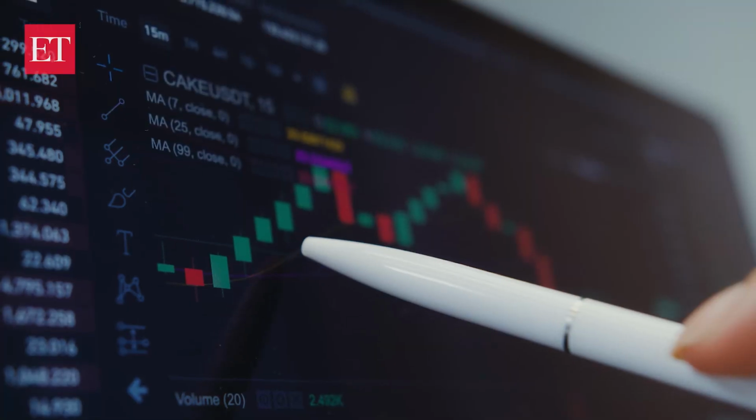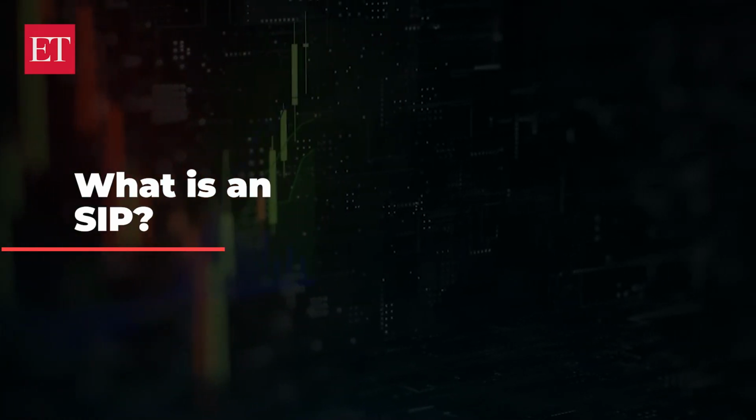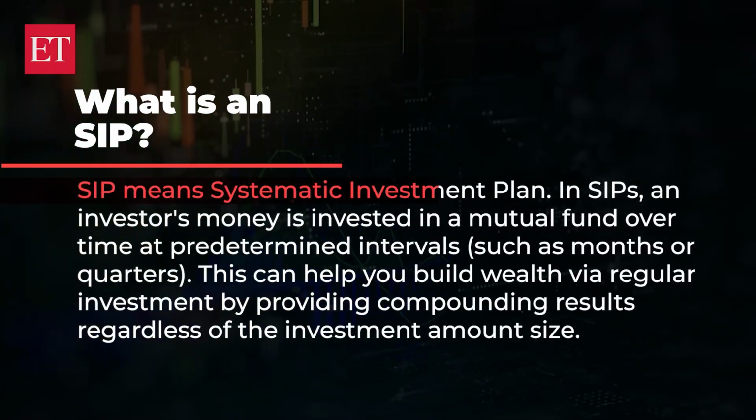SIPs are a great way to invest in mutual funds and in the market if you don't know the market or don't have time to monitor the market. Now, what is an SIP? SIP means systematic investment plan.